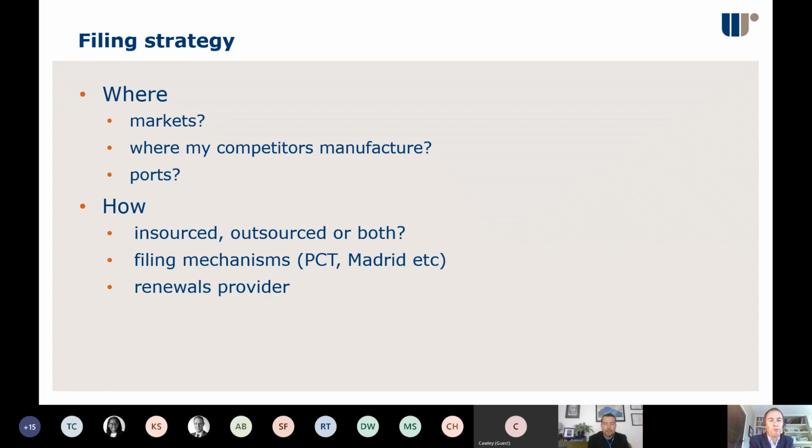And then, as you get to a larger company, often they end up with a sort of hybrid system where they have internal resource, plus they rely on outside attorneys. So again, you'll be going through a journey, and you may well start from a fully outsourced process, but then you may evolve over time.